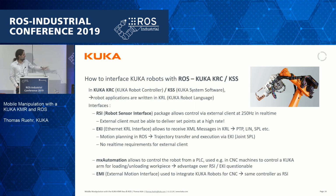There are other interfaces like this MX automation. Sometimes the question comes up, should we use that? But I think that MX automation is like a subset for CNC controllers to do, like, loading of a CNC machine. It doesn't support the full capability, so I would rather go for this EKI or RSI. EMI is actually the same thing as RSI, but it's kind of the underlying system. ROS-I is well documented. EMI is more like an internal thing. And if you're using ROS-I, you're actually using this EMI.